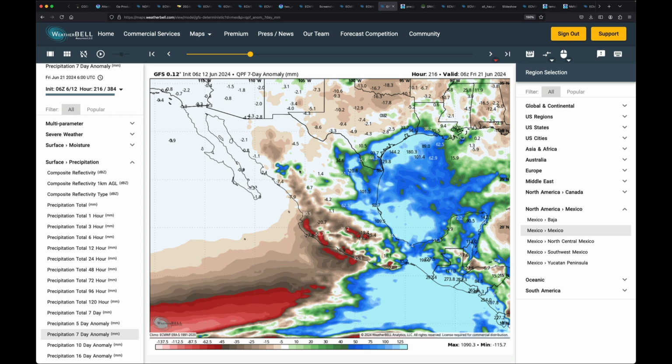Let's jump ahead here. This is the GFS forecast. This one is a little more up to date, coming out at 6C here. It distributes the moisture a little bit more evenly across the western Gulf here. So eastern Mexico is getting in on some of the increased moisture, and parts of southeast Texas and Louisiana.